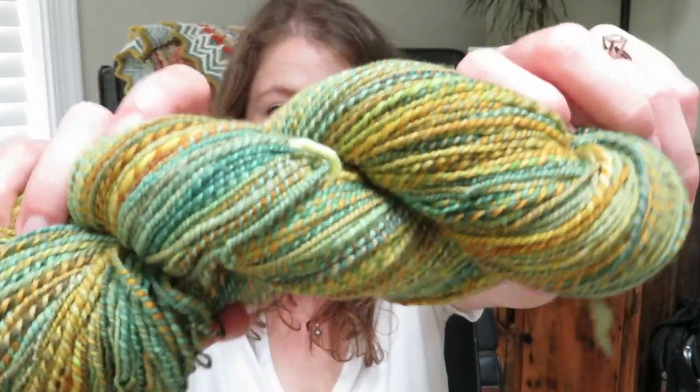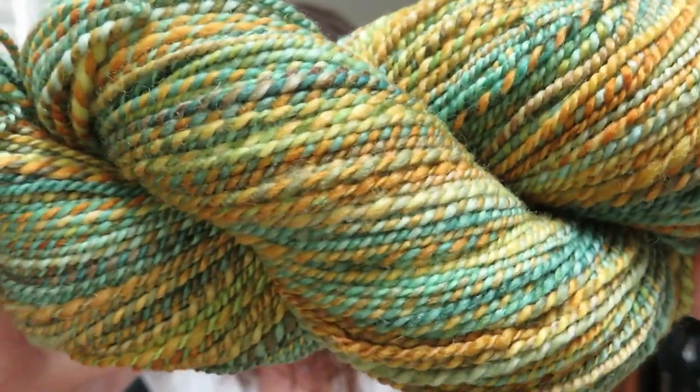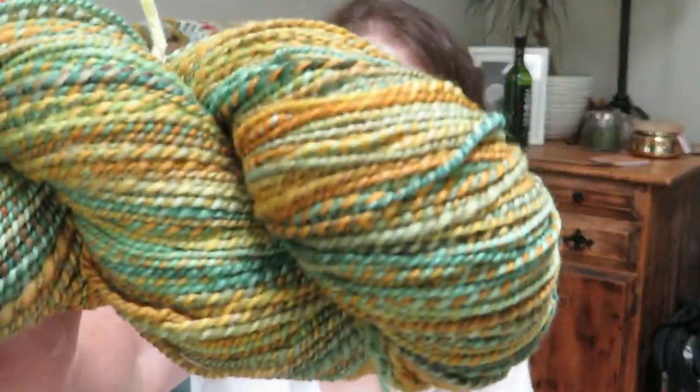But this was one of the colors. This is the only thing I bought while I was there. And it is very, very pretty, and I love how it came out. I'm very proud of this one. Not so proud of how I skeined it up, because it's very loose and floppy, but I'll just show you that side. So yeah, that is gorgeous. This is a merino. So there's that.